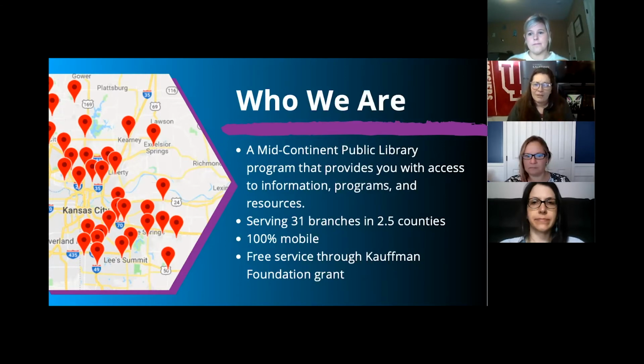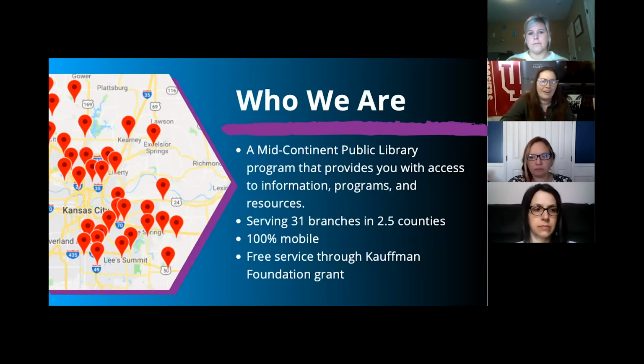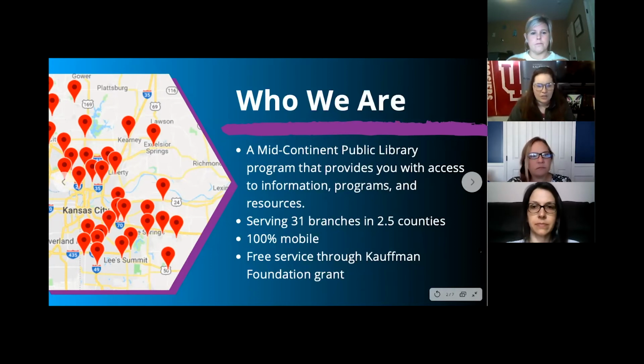I mentioned we've got 31 branches in 2.5 counties. So we serve the eastern half of Jackson. We've got Clay, and we've got Platte counties. Our service area, and you can kind of see that on here a little bit, believe it or not, is actually larger than the state of Rhode Island. And it's wild to think about, that your library system covers so much ground.